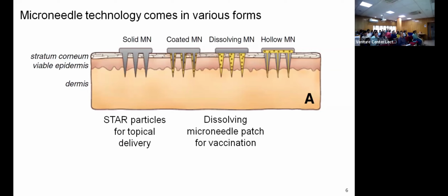We could use the solid microneedle approach, and here I'll talk about what we call star particles. The motivation here is that if we want to treat large areas of skin, making big patches and lots of patches is complicated, and so we can put the microneedles onto particles and rub them on the skin, and that could enable delivery over large areas, over variable areas, and the experience would be much like just what you normally rub on your skin.